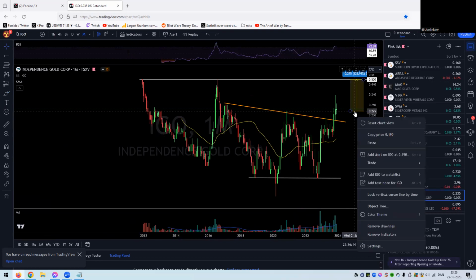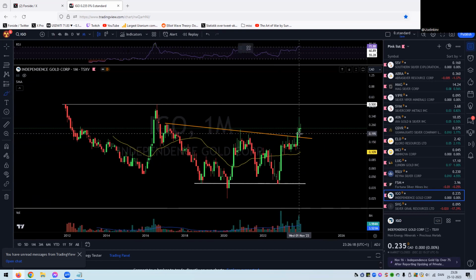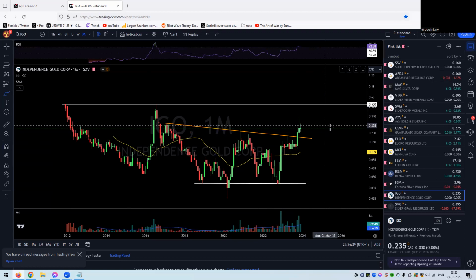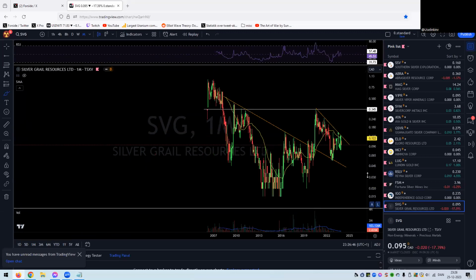IGO, I want to show you also here. We have broken out here, retesting, and now we're actually going, in my view, to visit the highs there at 0.5. It's a bit late. I wouldn't call it late in the move, but definitely any pullback on the smaller time frames. Remember, this is monthly. So any pullback, bull flags, whatever on the daily should be bought up, and you can have a move all the way up to 0.5 before any major resistances. Again, this is 34 million, so it's still a small stock here.